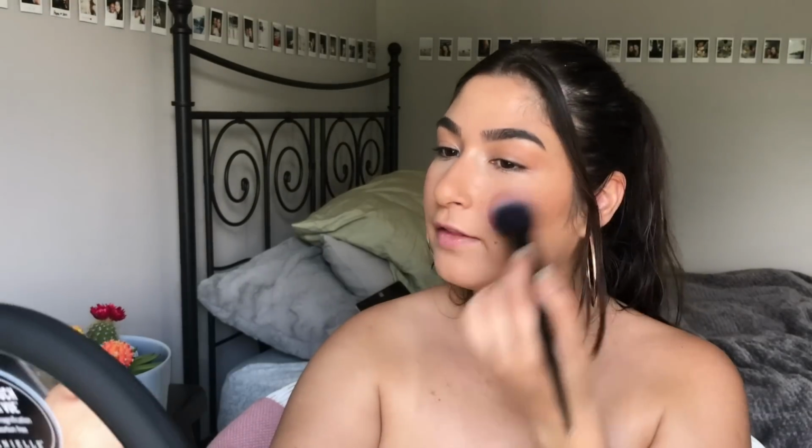And I apply it on the apples of my cheeks. I try to go higher than my actual apples because, again, it gives me a lift. I've got a chubby face. I'm gonna apply some mascara.